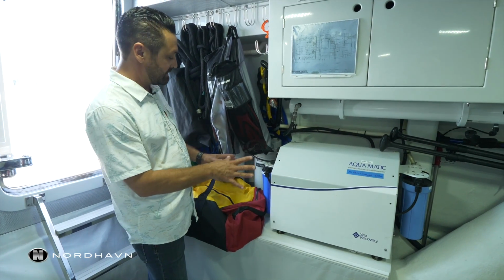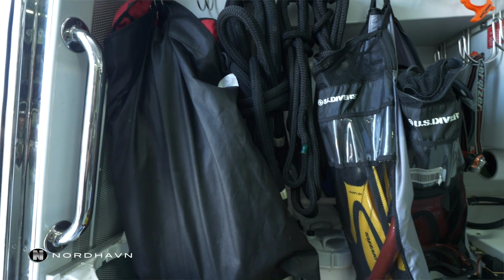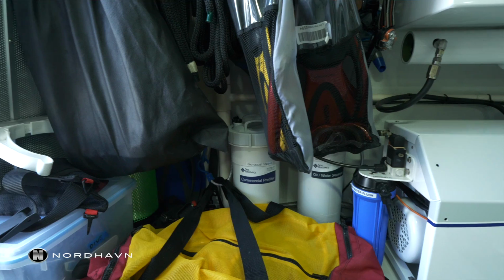It's located right here. It's easily accessible. The filters are here. And this area here we designed to store the dive gear. Everything can hang up here. We covered all the batteries so no water can drip on them.